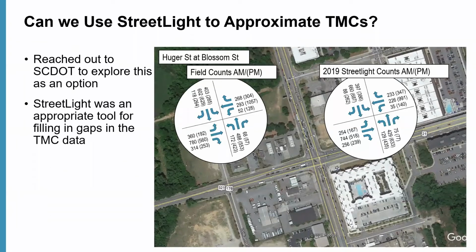One of the big questions was, how reliable are these counts compared to field collected counts? Because we know that Streetlight Data does do validation checks, but we were saying to ourselves, is it valid in Columbia, South Carolina? Is it just valid in the locations where they have done the validation checks? We need to answer that question to make sure that we can move forward.